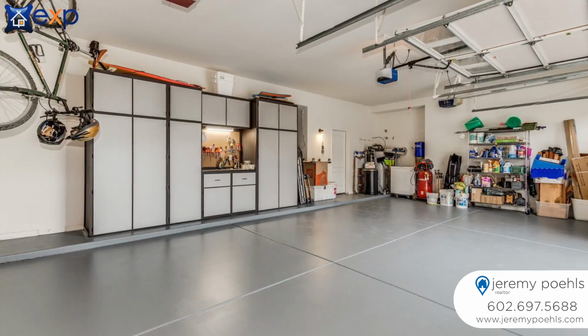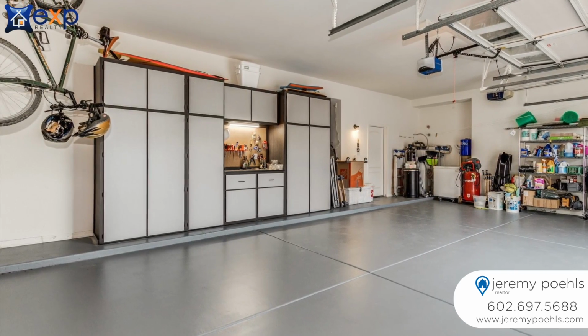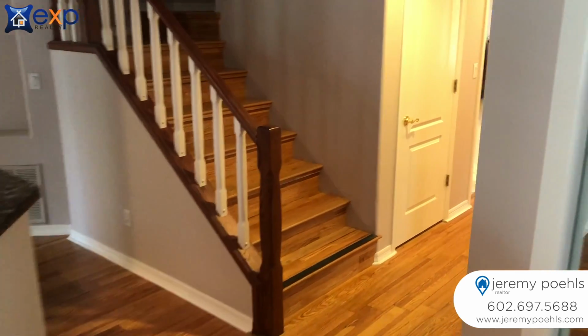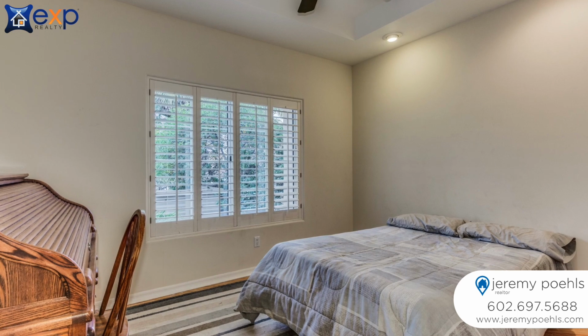Located down the hall from the master suite, you'll find the guest half bath, laundry room, and 3-car garage with freshly finished floor and new built-in cabinets for storing all your tools and sporting goods. Across the foyer on the main level, you'll find 2 guest bedrooms with a shared full bath.